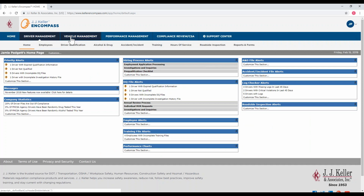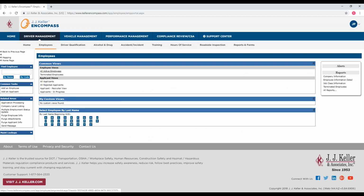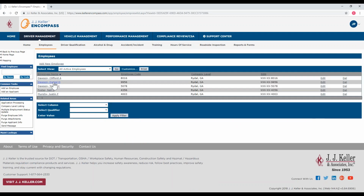Now, I want to go over briefly your geofencing and landmarks. I'm also going to go over how to ascertain how many points a driver has. So I'm going to pick Daniel again to go over the points.